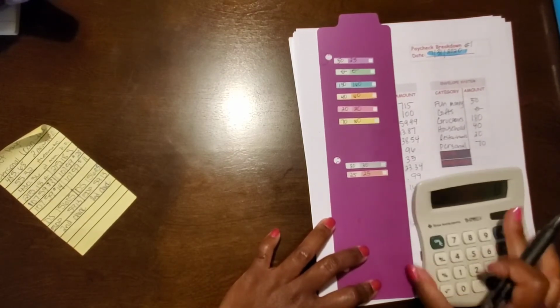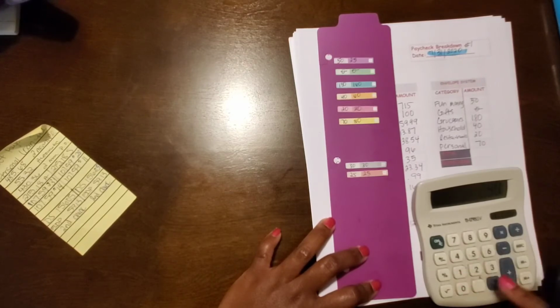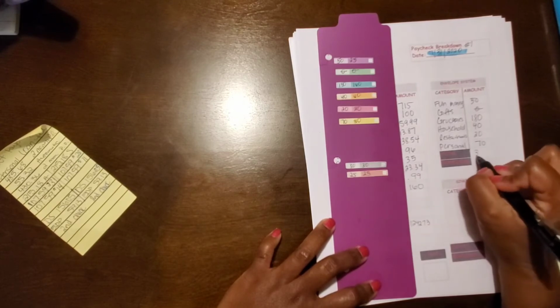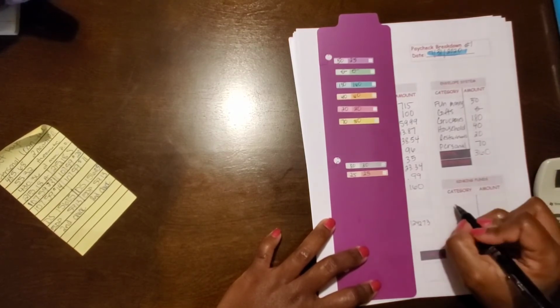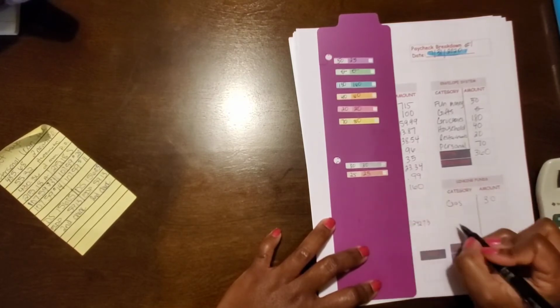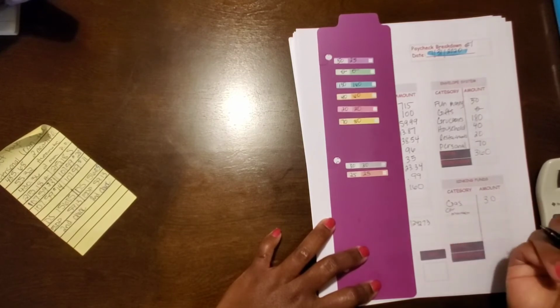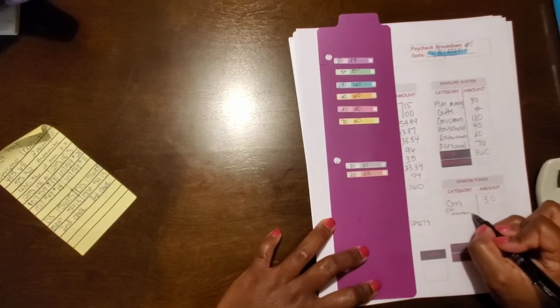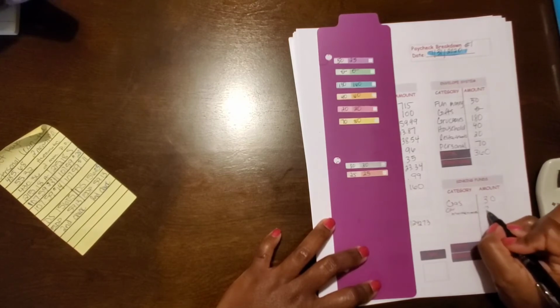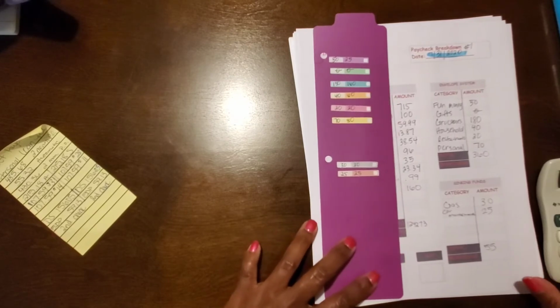All right, so let's total that. 50, 180, 40, 20, 70. So that's 360. Then let's move to the next category, which is my sinking funds, which is gas is 30 and it's gray. And then we have our car maintenance, which is, I want to say, like a brownish color, and that is 25. So that has me set up at 55.